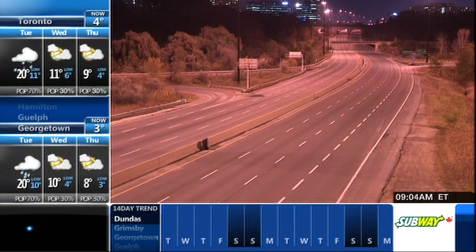And over the weekend, we saw some decent conditions and warm temperatures, at least for Saturday. Sunday, a little bit cooler, kind of like a horror movie when you see the DVP, normally an incredibly busy highway, completely empty. We're going to join Kevin Yard now.